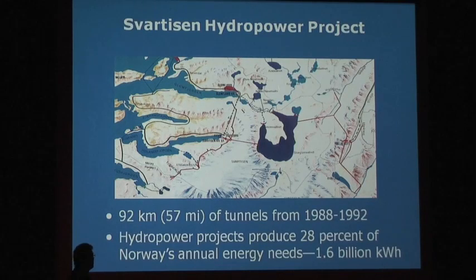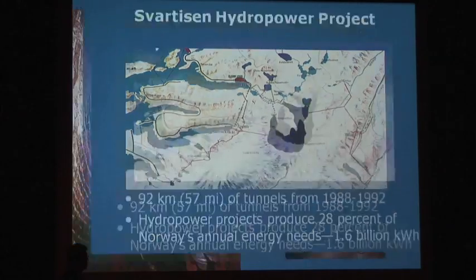This is the Svartisen hydroelectric project that took place in the late 80s in the northern part of Norway, just above the Arctic Circle. 57 miles of tunnel were driven by, I believe, 5 tunnel boring machines from Robbins. Svartisen is black ice. There's a big glacier here, and these various tunnels collected water from the runoff, the melt from this glacier, and directed it into one large hydroelectric plant over here in the Kilvik area. They're saying that Norway's now producing 28% of its energy with hydropower.